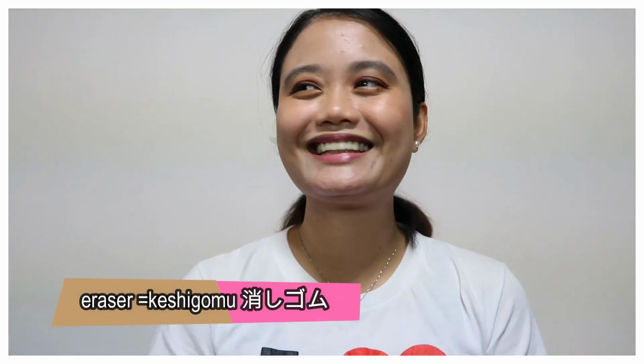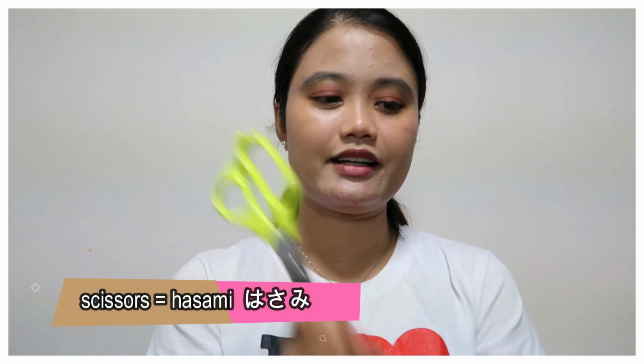And the third one is eraser, or they call it keshigomu. Let me say that again. Keshigomu. And scissors. They call scissors hasami. Hasami. And the last one is pointer.